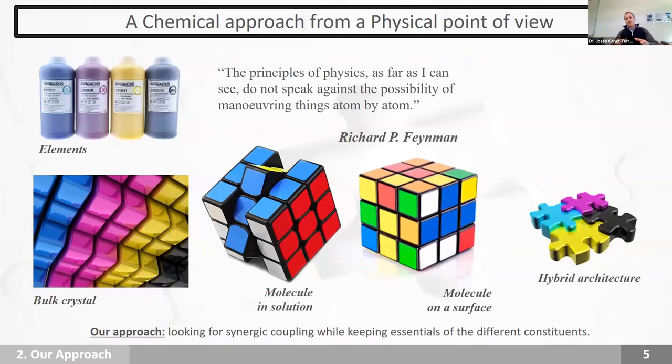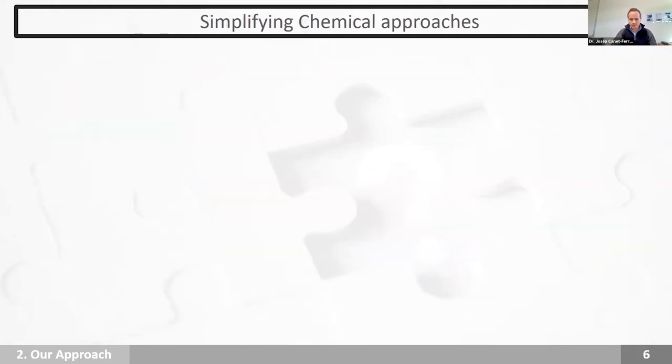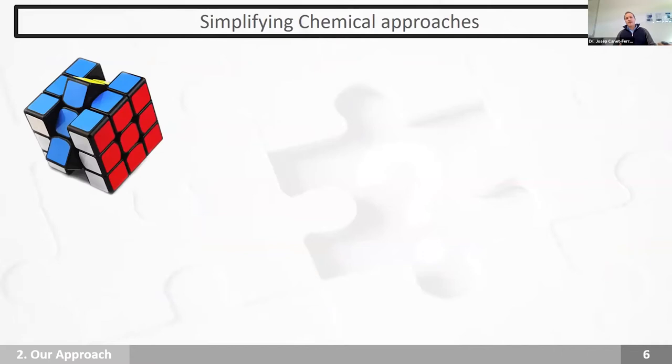Still, the compounds of this element don't change chemically, but they are interconnected in an intelligent way, so you can make them operate in a synergic manner. And this is probably more friendly when thinking about the design of devices. So let me show you a couple of examples.